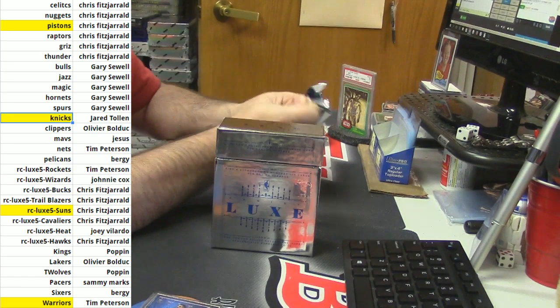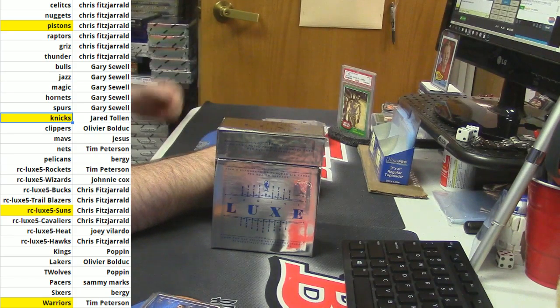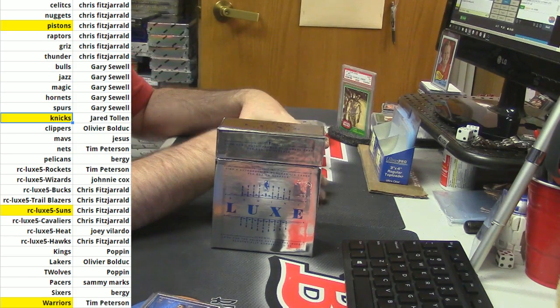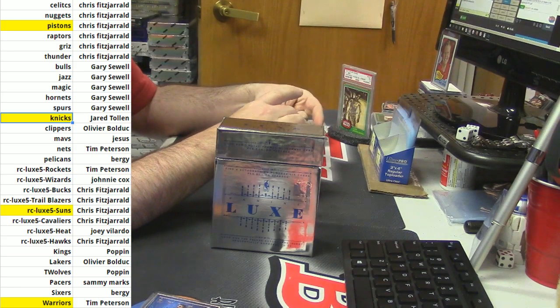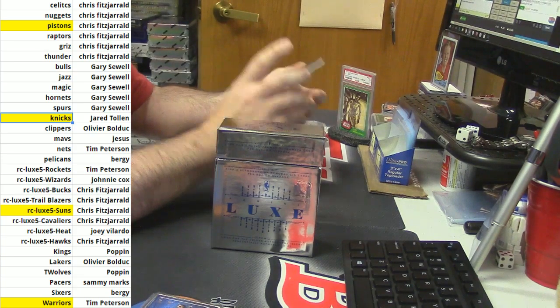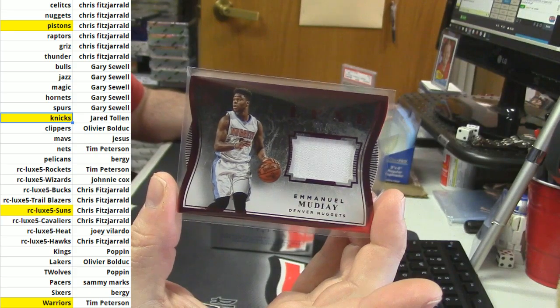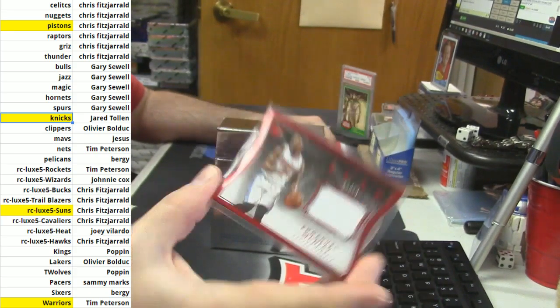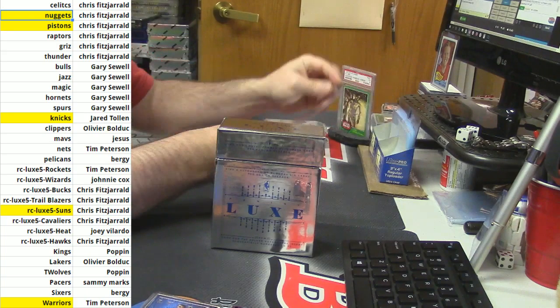Alright, pack number dose. For the Denver Nuggets, 83 out of 99, Emmanuel Mudiay. Mudiay for the Nuggets patch card. Nuggets are off.